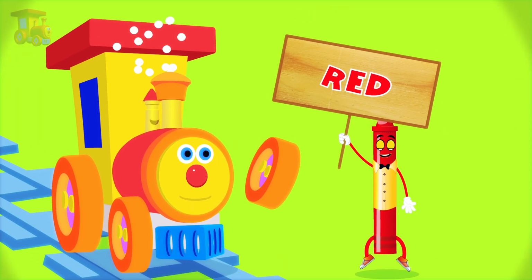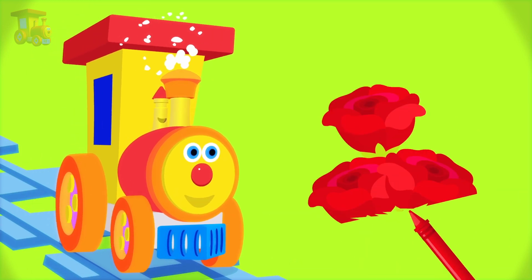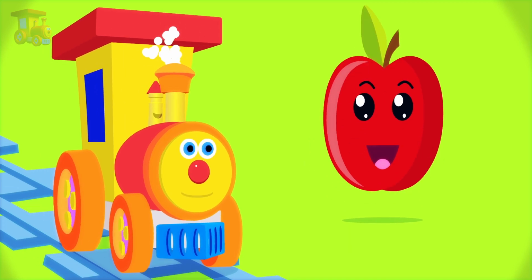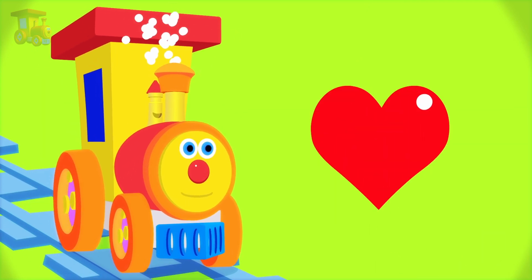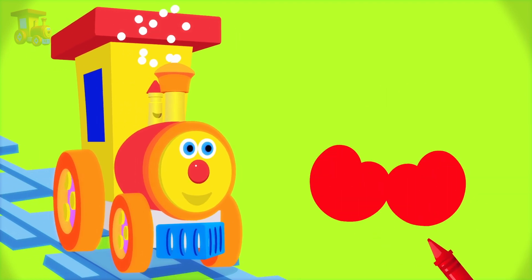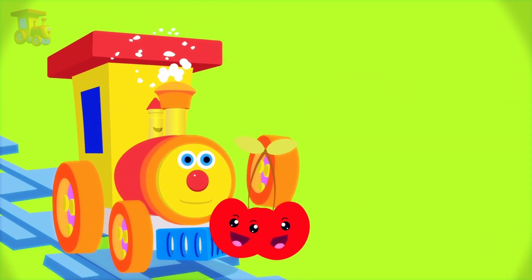I like the color red. I like a red rose. I like red apples. I like everything red. I like red hearts and red chilies too. I like the red cherries and sharing them with you.